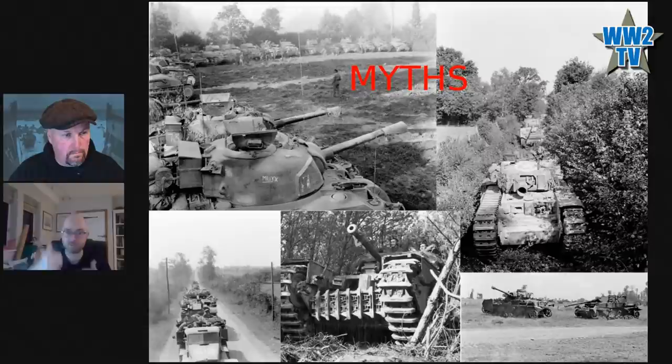And both sides are routinely using smoke generators on engine decks and stuff to simulate destruction. Oh, I'm on fire. They're both shooting as a matter of policy till the enemy burn. So not all tanks are burnt out, but it is a matter of basic policy. And you find this in dozens of camps. Shoot till they burn.